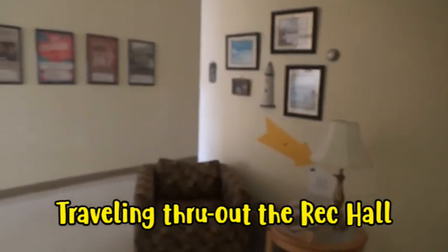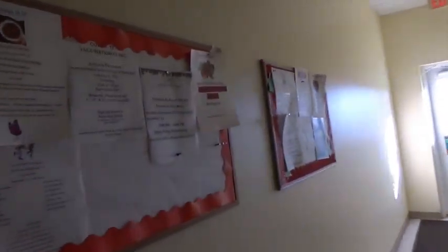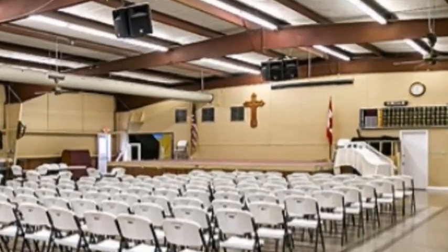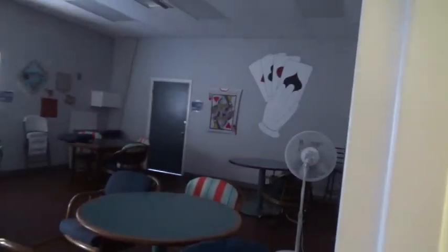They have a library. That's the activity office where you get your tickets for things, which they also post out in front there. They have Sunshine RV church services here with the chaplain. The card room. Exercise room.